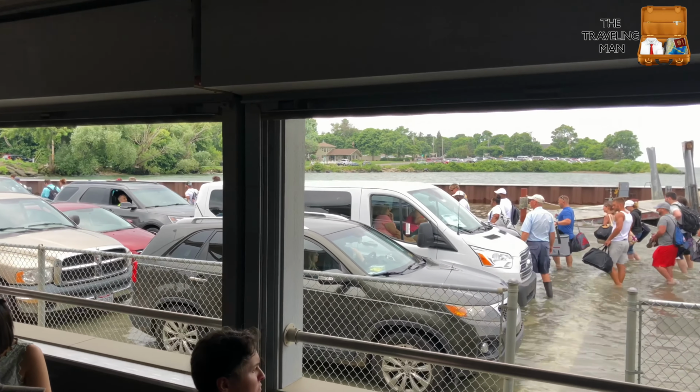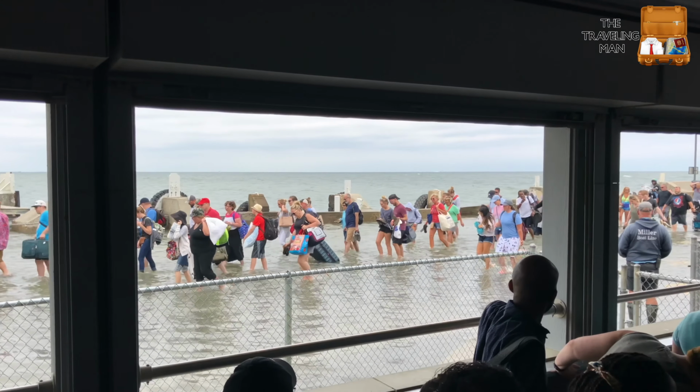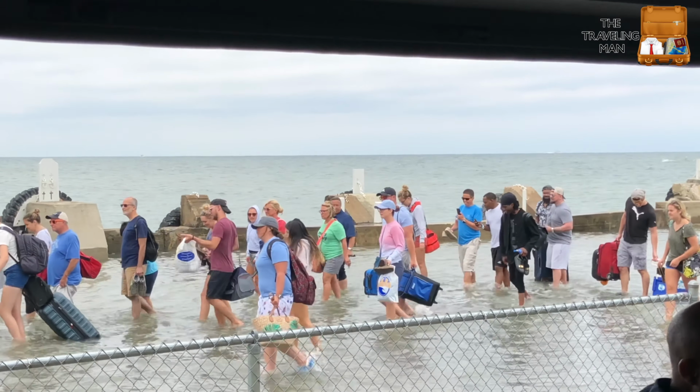This was my very first time ever visiting Put-in Bay, and it was quite shocking seeing all the passengers disembarking the ferry having to walk through all this water like that. But soon I would board the ferry and I would be on my way to Put-in Bay.